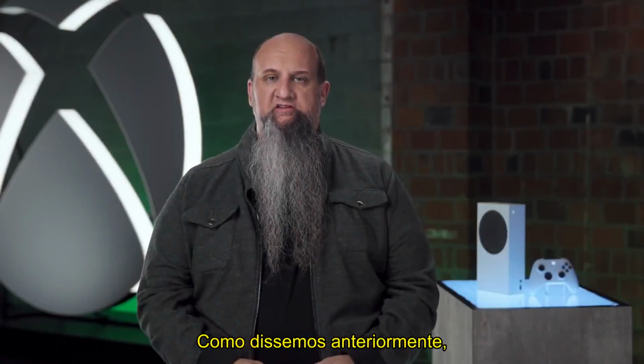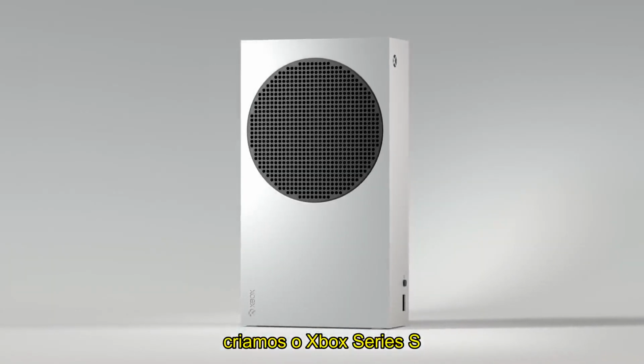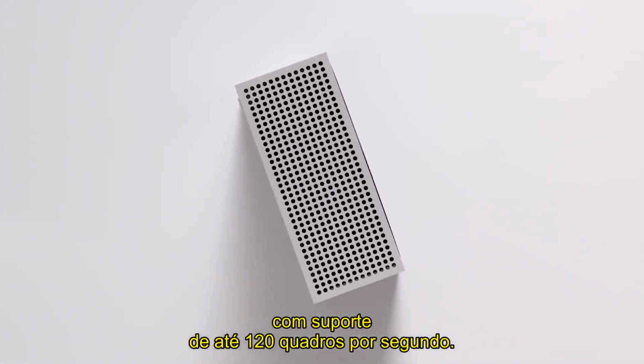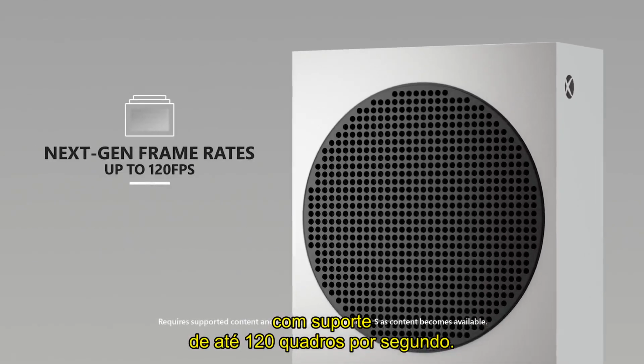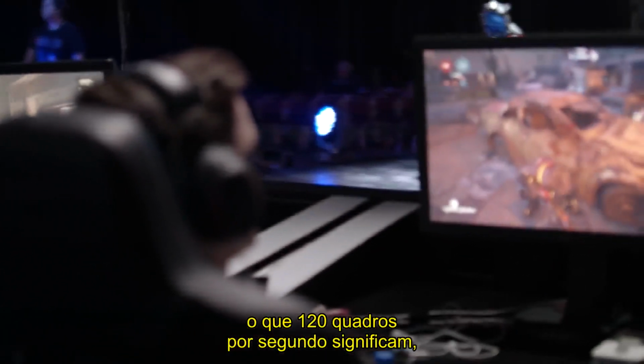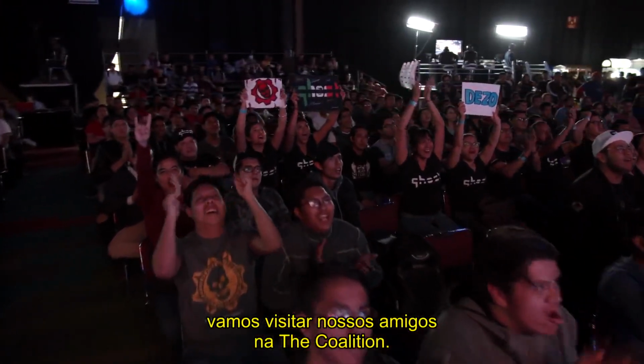As we said previously, we designed Xbox Series S to target 1440p at 60 frames per second with support for up to 120 frames per second. For a closer look at what 120 frames per second means for games, let's go over to our friends at the Coalition.